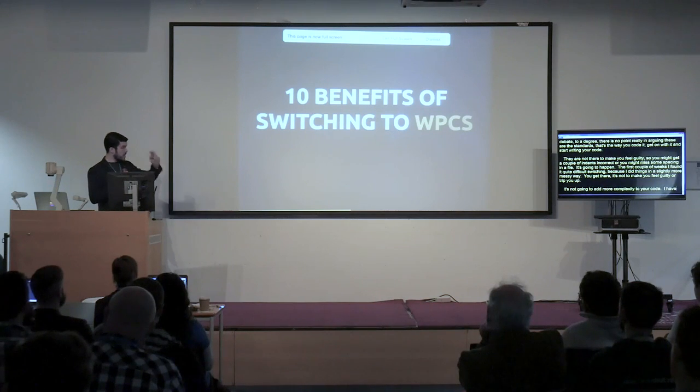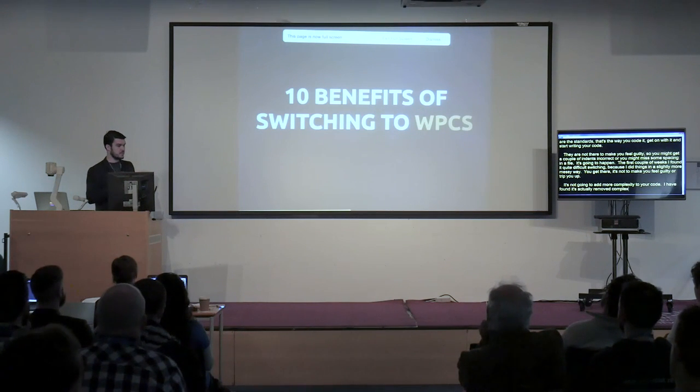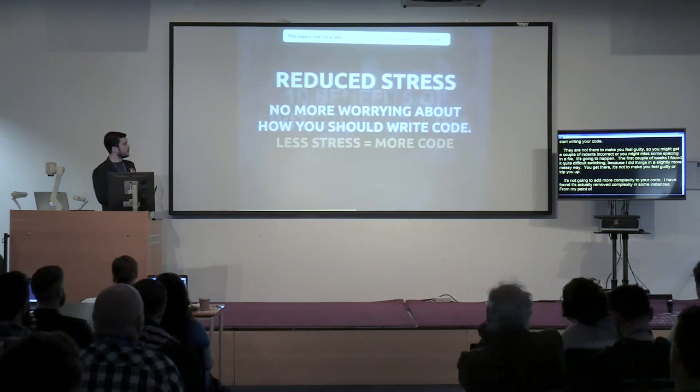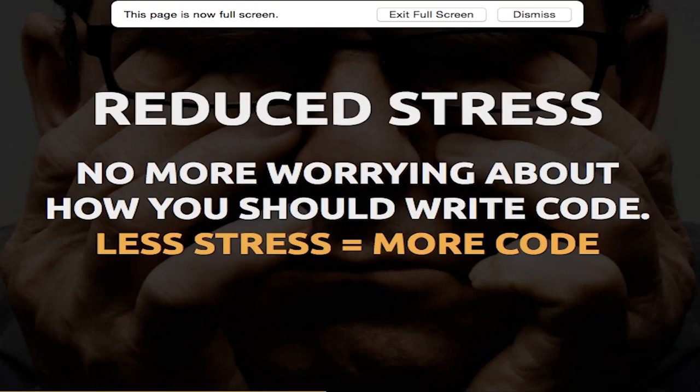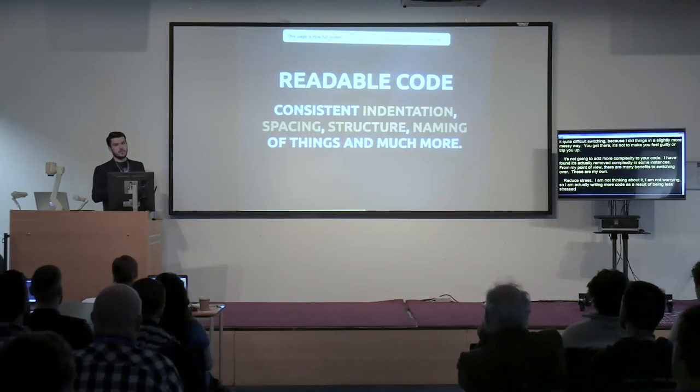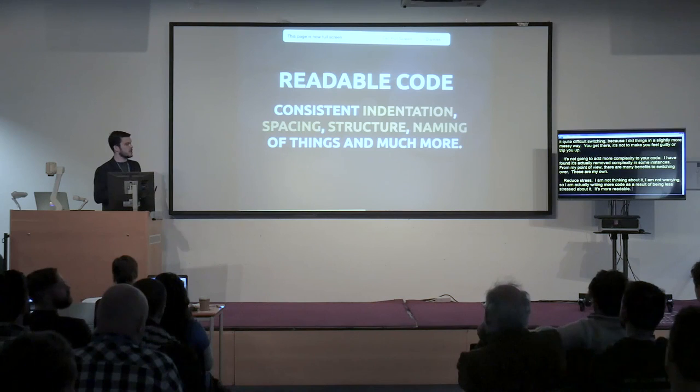So these are just 10 benefits of switching. From my point of view, there are many benefits of switching over, but I just want to run through 10 of my own. Reduce stress, so I'm not thinking about it anymore, I'm not worrying, so I'm actually writing more code as a result of being less stressed about it. It's more readable, the indentation, the spacing, the structure, naming of things, so much more. It's just so consistent and makes it so much more readable.